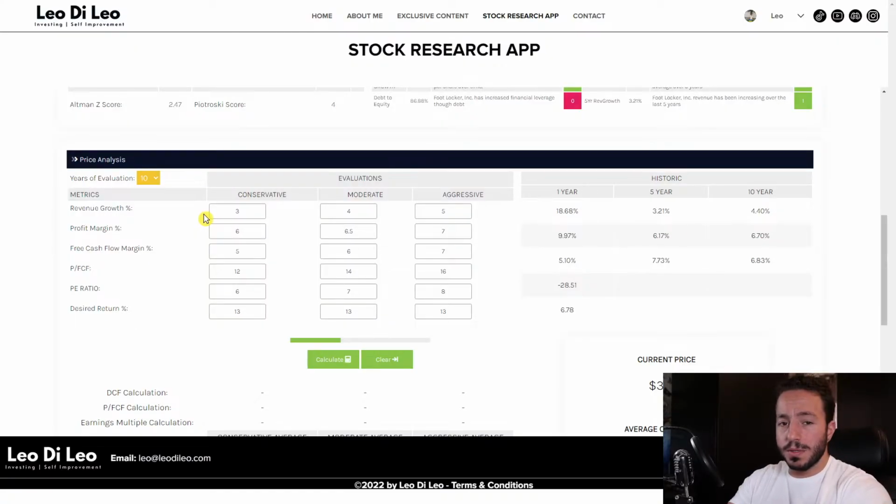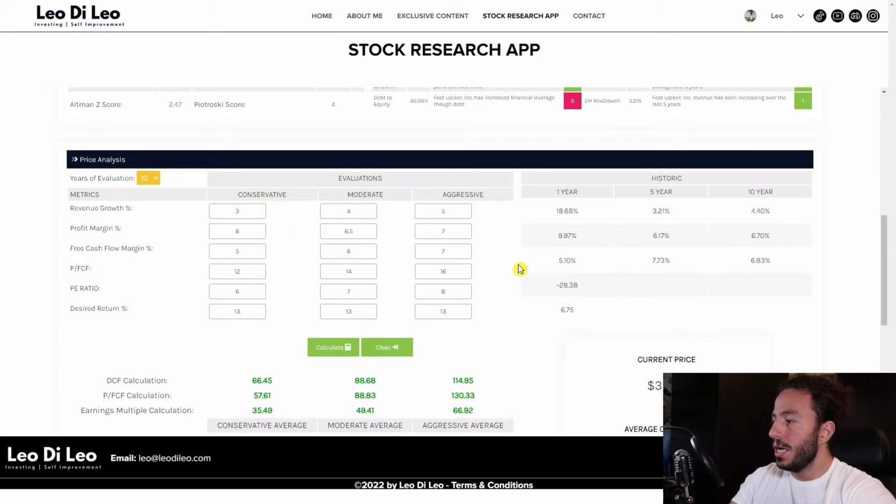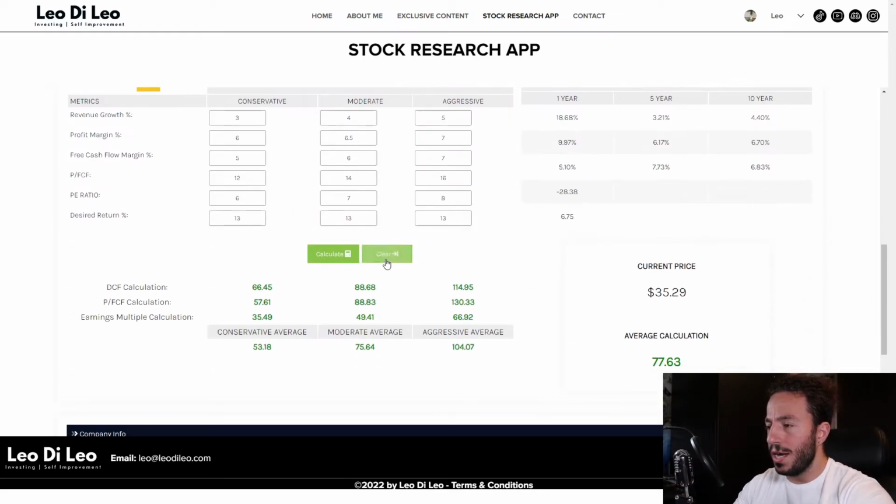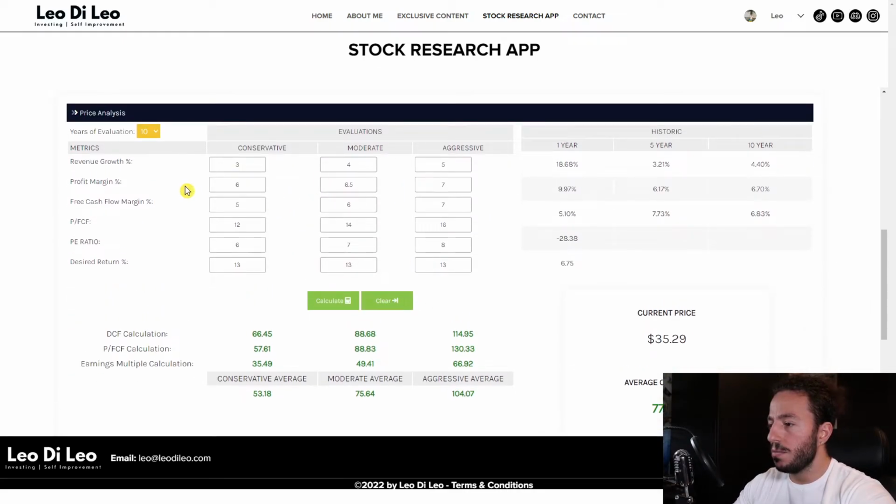With our revenue growth numbers, and here's the thing folks, I try to stay as conservative as possible because I can't assume that this company is going to be growing quick. And I see a lot of green numbers here, that's actually really good. The only thing is folks, I don't know how fast they can actually grow in the future, so hence why my revenue growth numbers are low as it is. Profit margin and everything stays the same compared to what our 10-year numbers are. Price of free cash flow, I try to stay as moderate as possible. Desired return is 13%, along with a PE ratio that I think the company is going to be at in the next 10 years. And take a look at that.